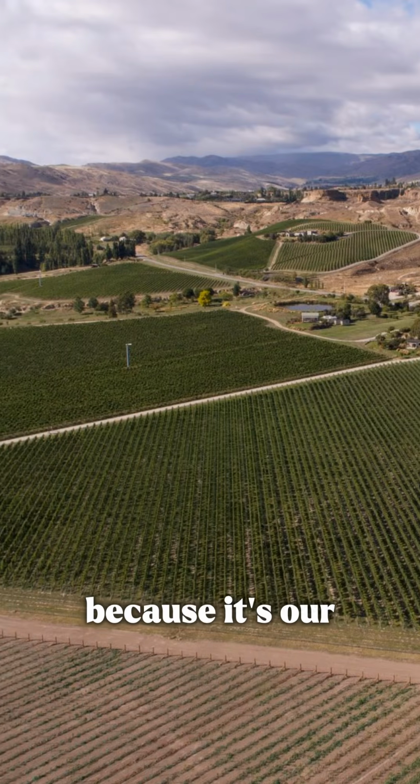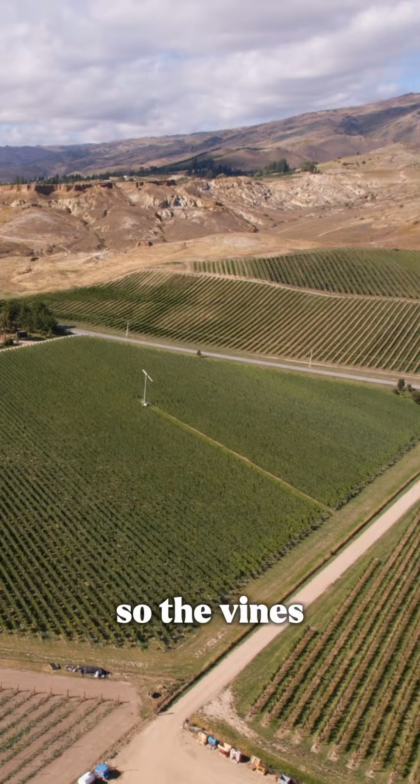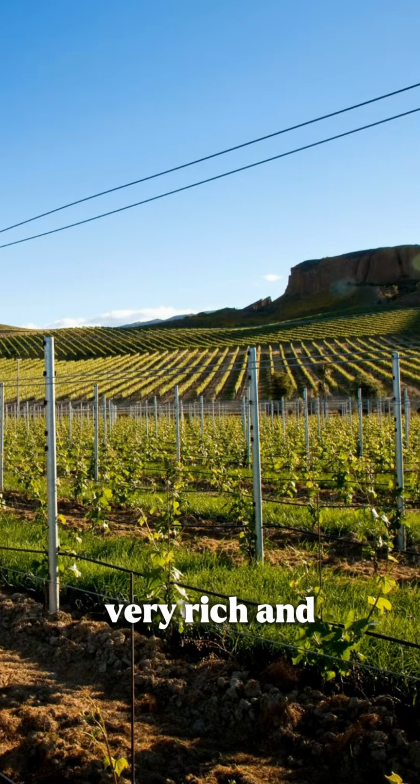And the Elms and the MacMuir? Yeah, the MacMuir is a fun one for us because it's our last planted vineyard, in 2012. So the vines are younger, but the soils there are very deep, very rich, and a lot more loam and clay, and that tends to give the wine a lot more plushness and depth on the palate. So MacMuir is quite a distinctive wine.